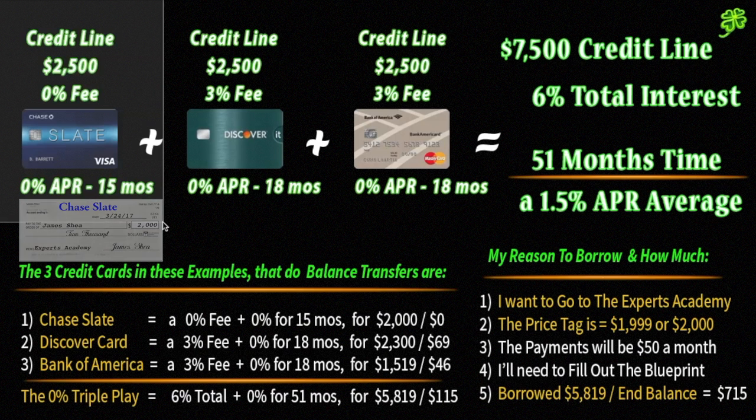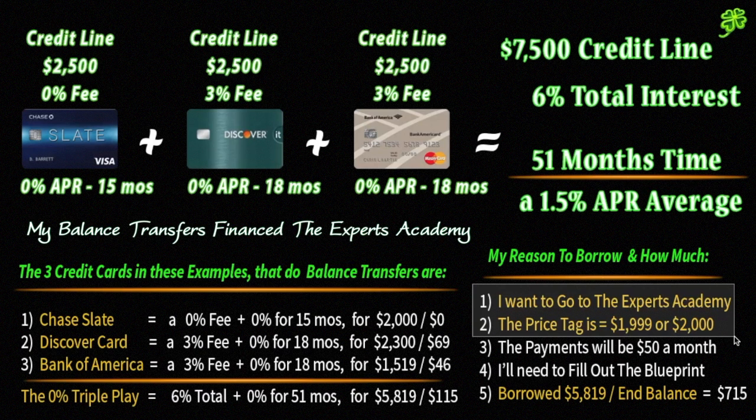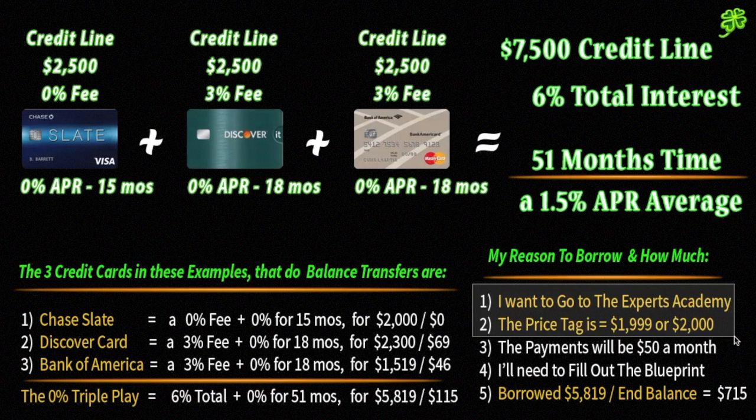Okay, so what we're going to do is we're going to make our payments. We decided that we're going to borrow the money right here. We're going to borrow the money because we want to go to Experts Academy. Experts Academy is $2,000, but it will teach us how to do an online training series like this one. So I already went to Experts Academy and I learned how to structure a training series like this and created this balance transfer training series because I went to the Experts Academy. So anyways, we're going to borrow the $2,000 to go to Experts Academy because in the next 5 years, we want to be making money online.